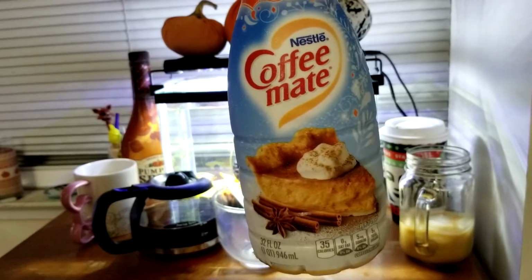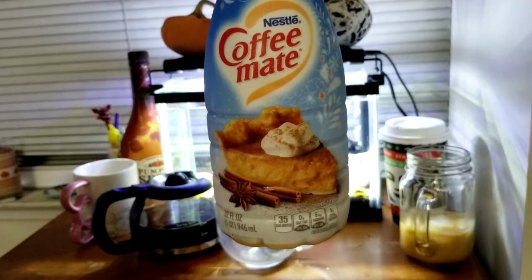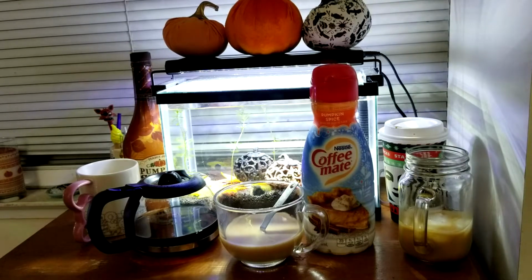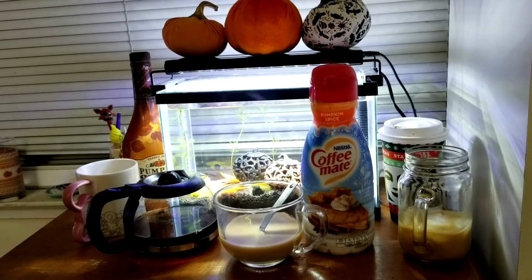Next up, we are going to try this Nestle Coffee Mate Pumpkin Spice Creamer. Okay, I'm going to be real with you guys. This is the brand that I usually buy and I drink every single year. So obviously I like it. Here's the thing about it. So for both cups of coffee, I used 1 cup of coffee and 1 tablespoon of creamer, which is what the bottles tell you to use. So I was trying to do that to keep it consistent so that I would have a good judge on which one's better.